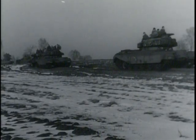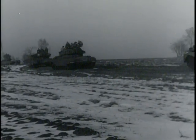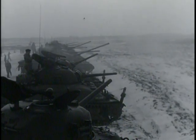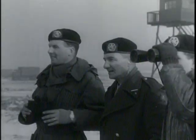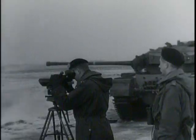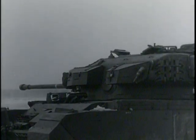On the NATO tank gunnery range in Germany, men of the armed forces test-fire their weapons. This is the largest range of its kind in Western Europe, and Netherlands tankers make good use of it. These units are equipped with hard-hitting 50-ton Centurion tanks, among the finest tanks in the world.